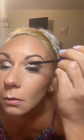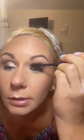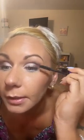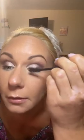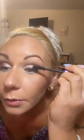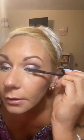I got self-tanner on, and I think I put too much on because my skin feels sticky, like I've been sweating all day. You know what I mean? I don't like that feeling. I'm gonna have to take a shower before bed because it's gotta sit on your skin to activate or whatever that word is.